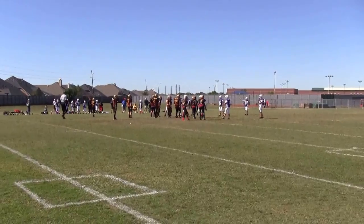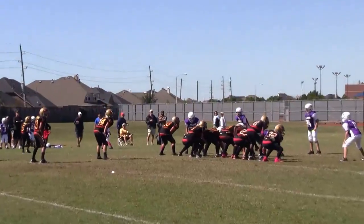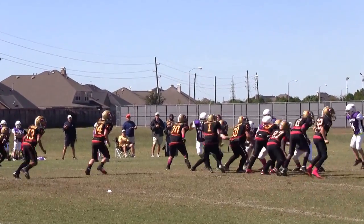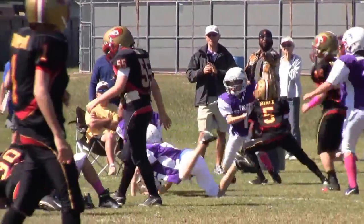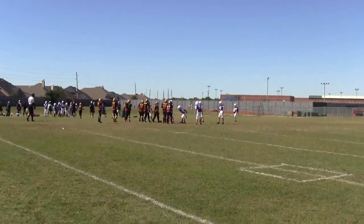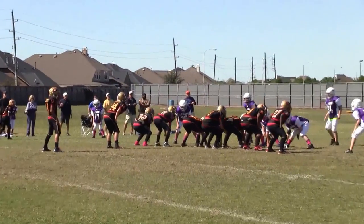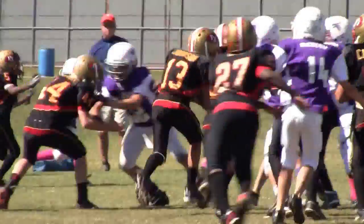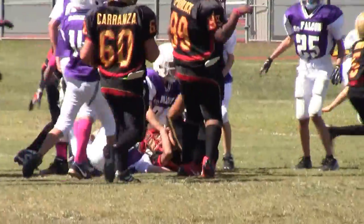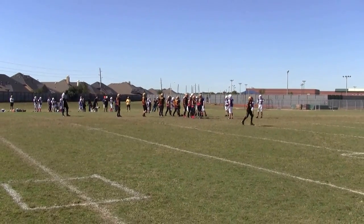Third down. Third and about 8 on about the Falcon 44. Fourth down. Fourth and about 3 or 4 yards on about the Falcon 39. First down. First and 10 on about the Falcon 34.